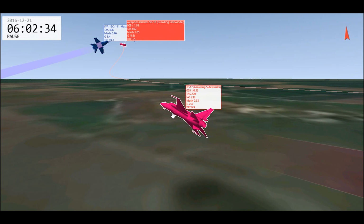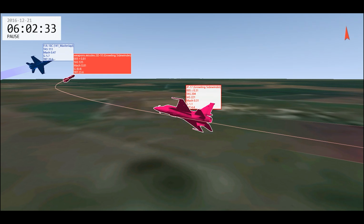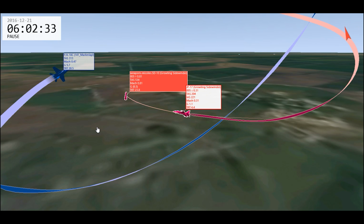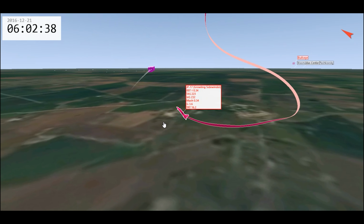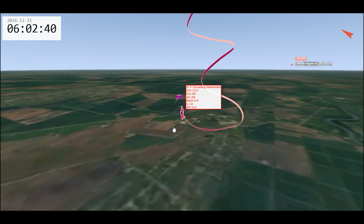It actually leads further in front of him than it needs to. Look at that. And then it has to correct onto the target. So, splash 1. All right, let's do the next TAC View.